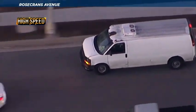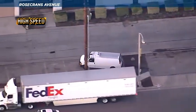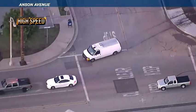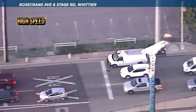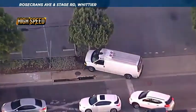If he continues in the westbound direction here, looks like another crazy turn there onto a surface street into a parking spot for no reason whatsoever. Just went right over the curb there. I mean, there really wasn't anybody in his way. I'm not even sure what's going through this guy's mind. This is just very unpredictable. Impossible to set up for a spike. Look at this.